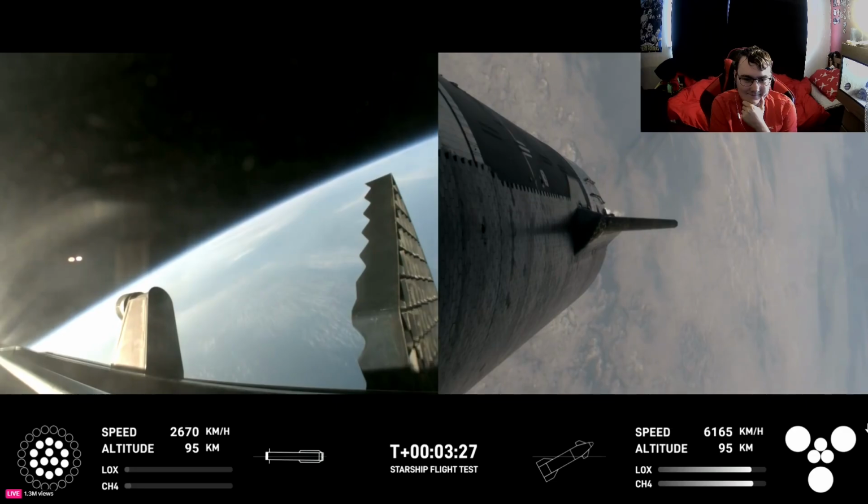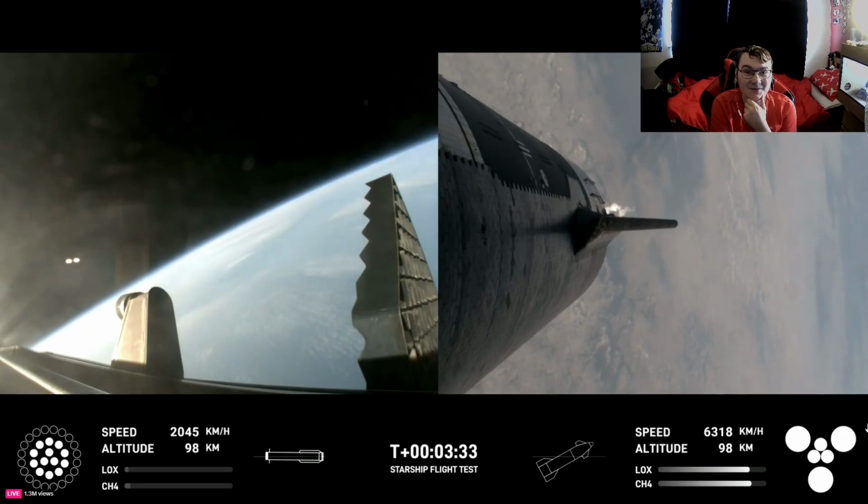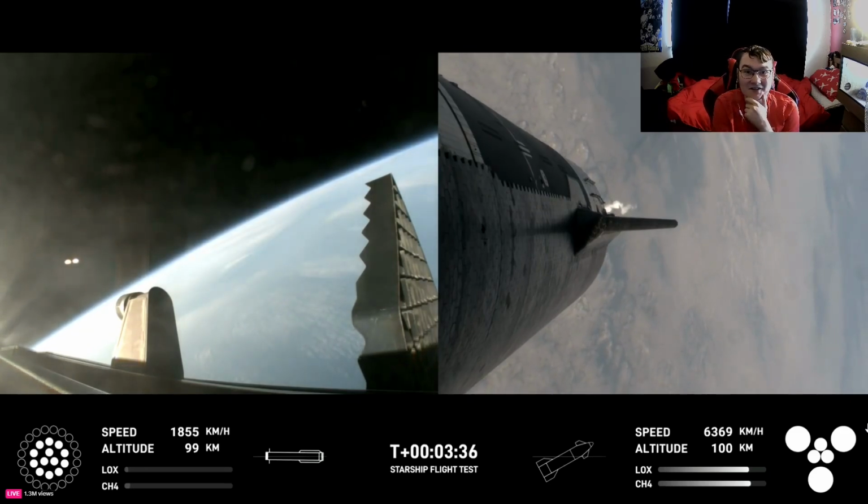Ship chamber pressures are nominal. Good ship chamber pressures, that's what we like to hear. Ship power and telemetry nominal. All right, good. The booster is currently performing the boost back burn. This is expected to last a little over 1 minute.